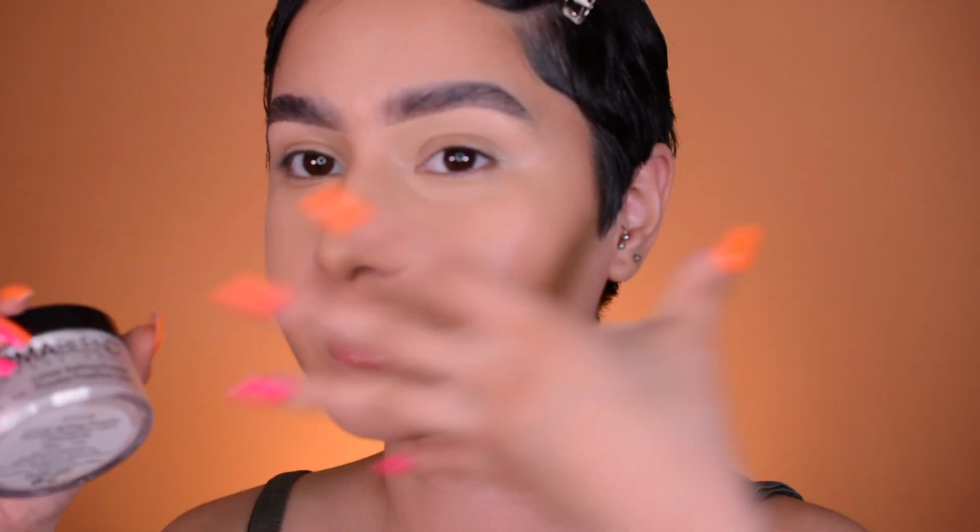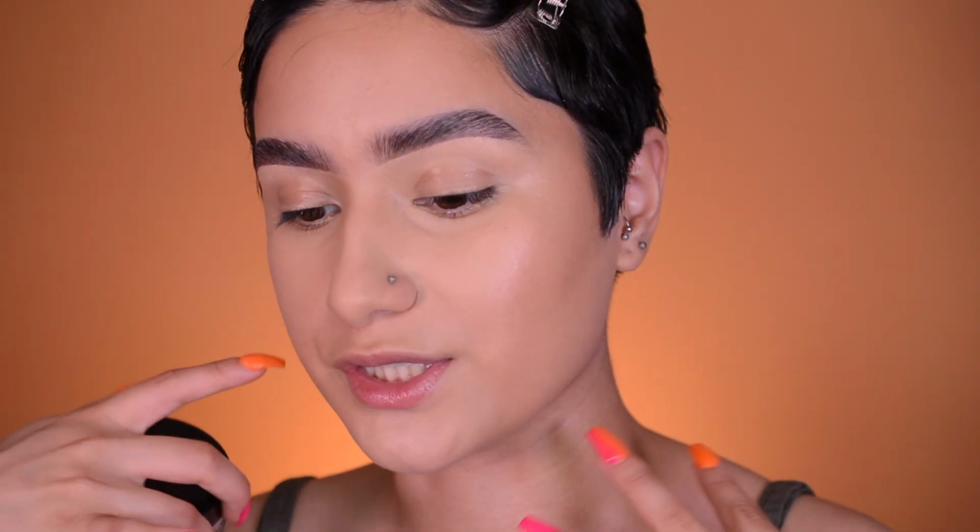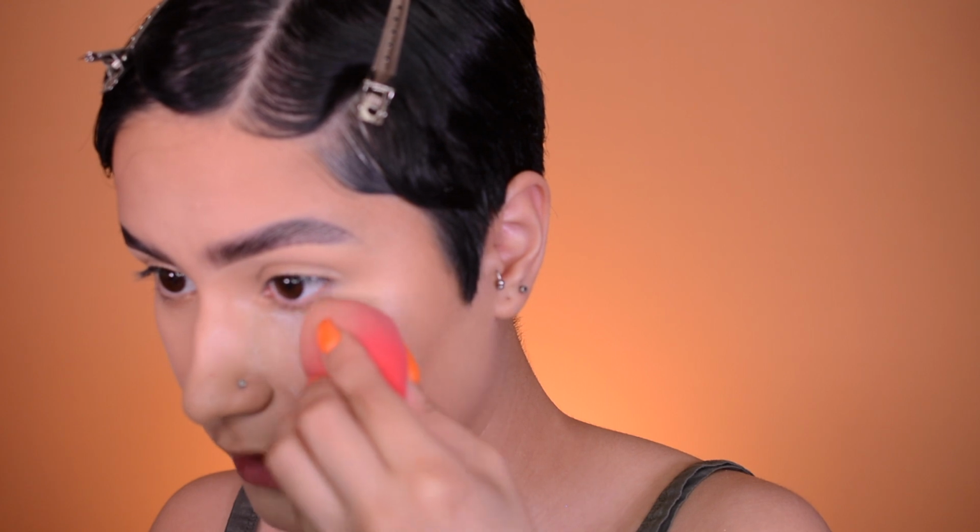The way this makes my skin look airbrushed. If you haven't tried this, try it. Like I said, in my T-zone, I do tend to get a little bit more oily, so this is where I'm going to want to bake and really set my powder in. So I'm going to take a little bit on my beauty blender and start by patting it in this area.